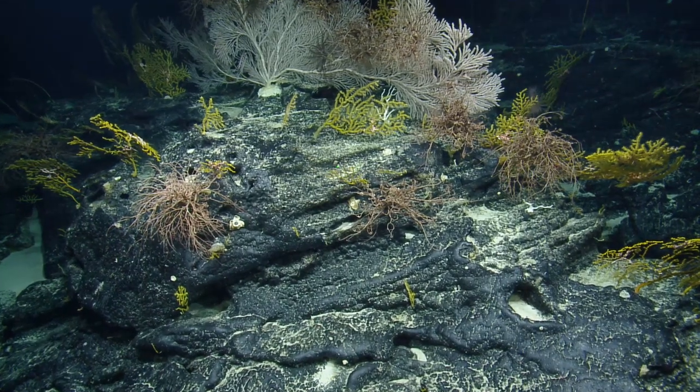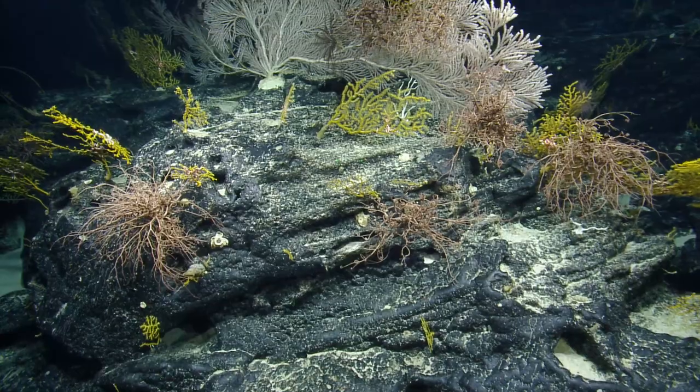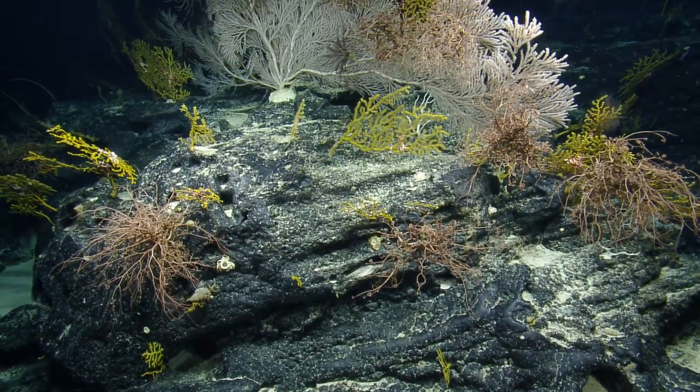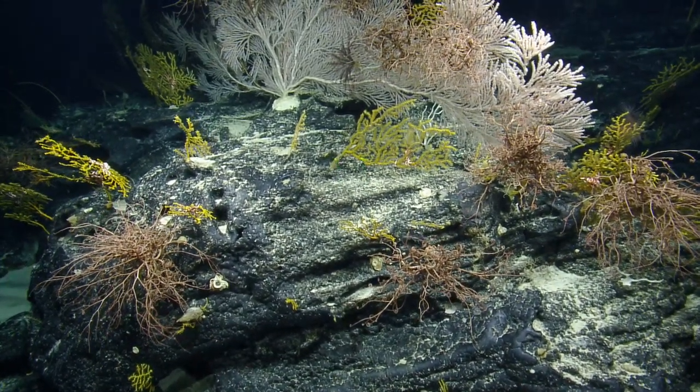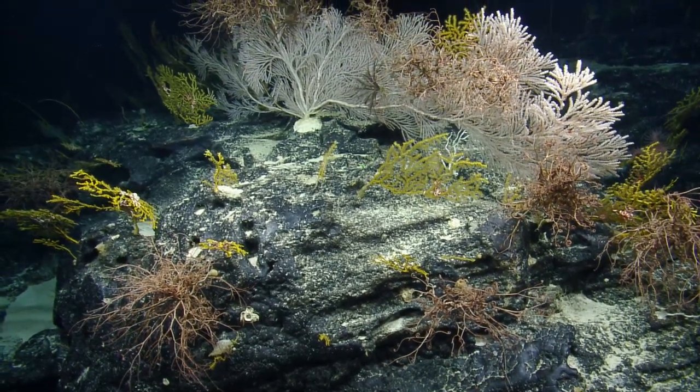You can see where the current is. Yeah, the rock also looks interesting. There are some smooth parts on it. It has a very flowy pattern to it.